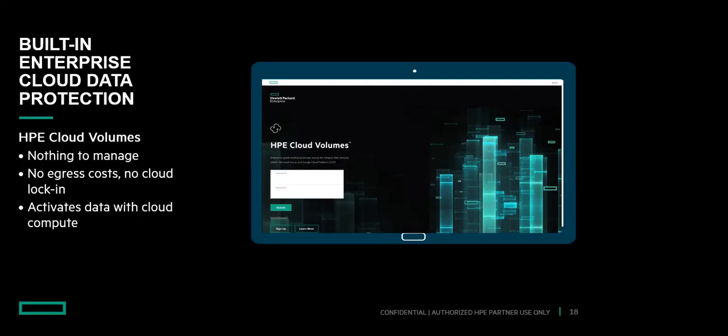Actually, what happens is that we have a subscription with Azure, Google, and AWS as well. So we actually save your data on the cloud, and you can leverage our cloud volumes, and can leverage AWS, Azure and Google Cloud, and use those particular public clouds to migrate your data in and out.